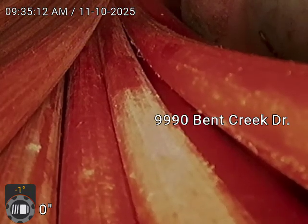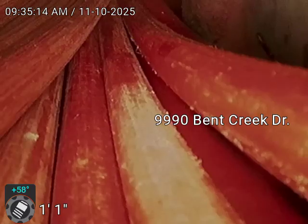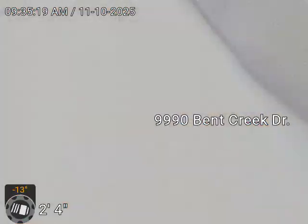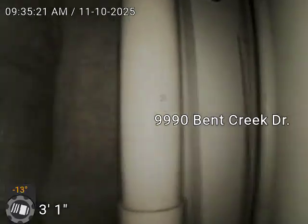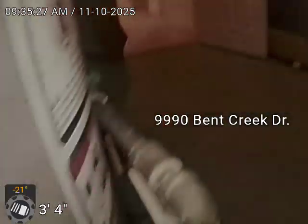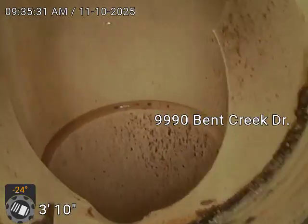And we'll kind of show you where we are here. You can see there is the stack. Obviously, we're right up against the hot water heater here. Here's the front of the hot water heater. There's the basement door. It's tucked in right behind here.